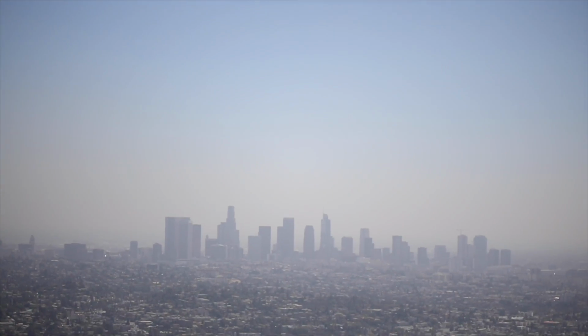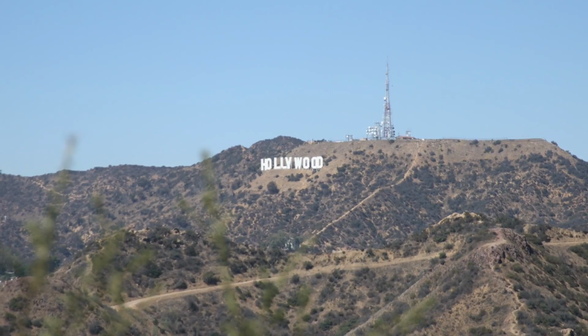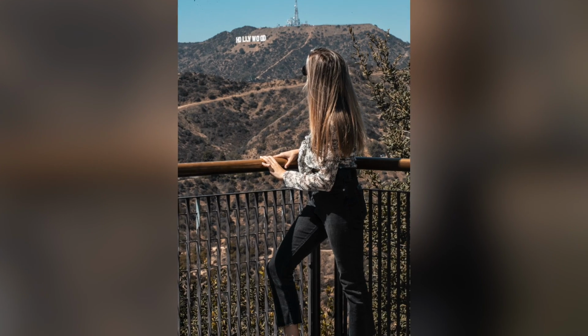cool about it. And also, you can see downtown LA as long as it's not super smoggy, and the Hollywood sign. So if you don't want to hike up to the Hollywood sign, this is a great alternative because you can just drive up here.